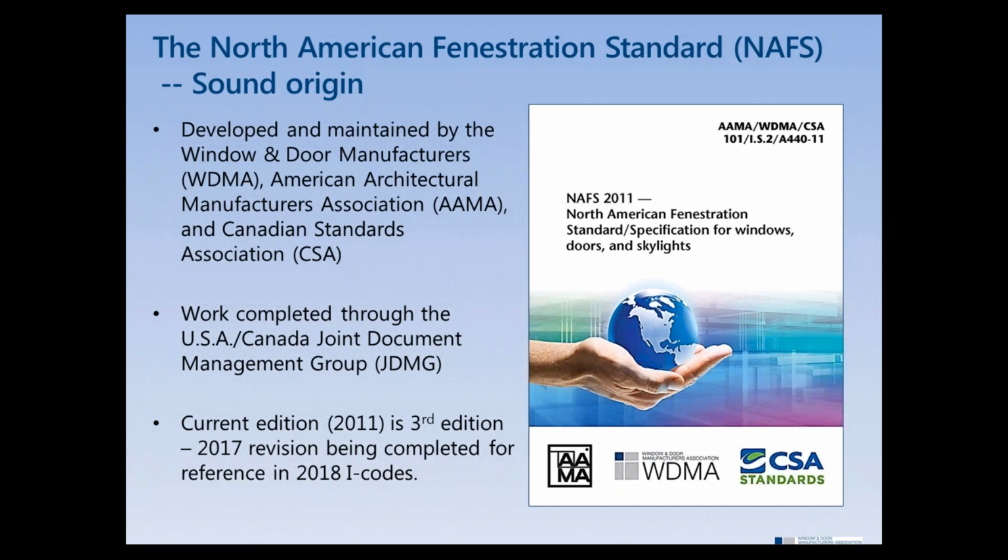WDMA standards and test methods are referenced in building codes, are required by architectural and builder specifications, and form the basis for high-performing, relevant product rating. Underscoring this standard as the primary linkage between standards, building codes, and certification for attributes such as air infiltration, resistance to water penetration, and structural loading. The current edition, 2011, is the third edition. The JDMG is completing revisions for the 2017 edition, which will be the fourth edition and will be referenced by the 2018 editions of the I-codes.